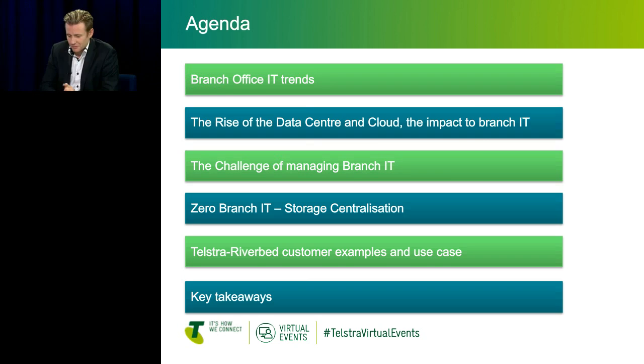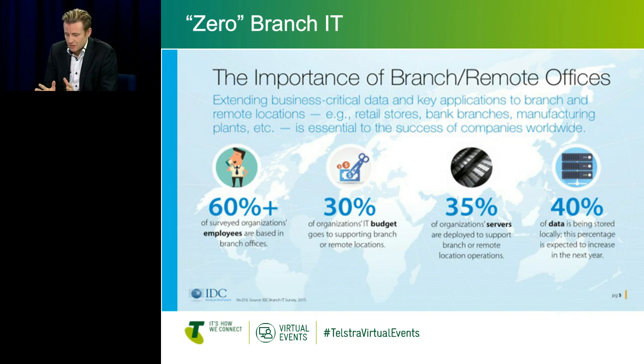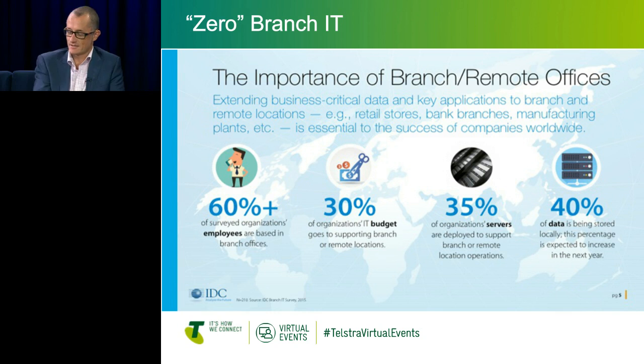Beautiful. Sounds very interesting. Well, why don't we jump into the first area, which is zero branch IT. Yes, it is zero branch IT. Okay, so I'll tell you a little bit of a story on what we're seeing in the market.